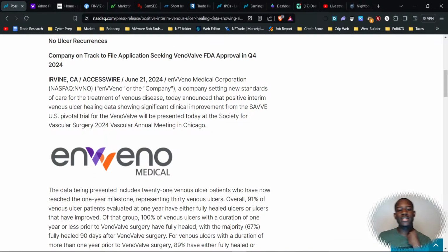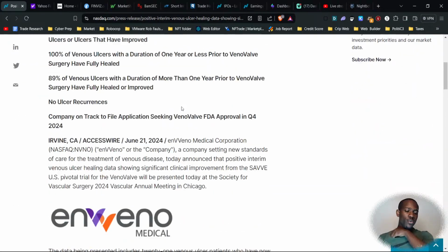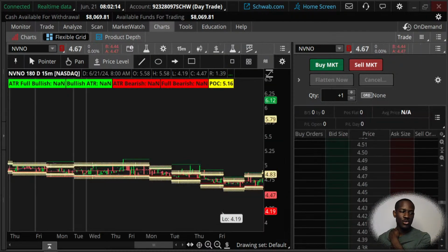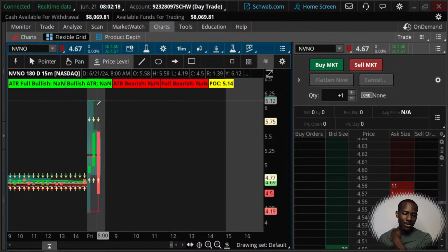So they got some pretty good findings from their trials, and they'll probably be entering the real deal after a while. But we'll definitely keep that on watch. Could present some good scalping opportunity. It is above $5. Oh my goodness, it just dropped. Why? Why? I literally just was looking.